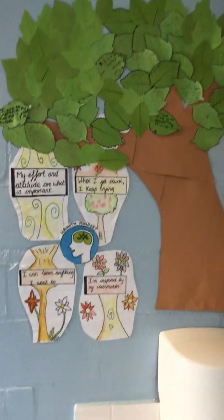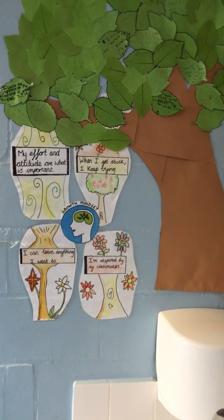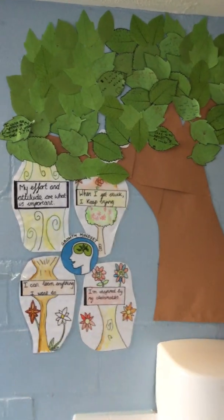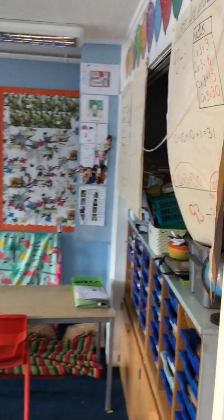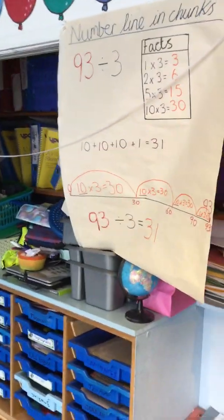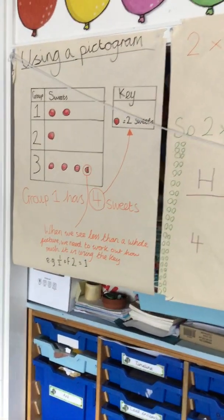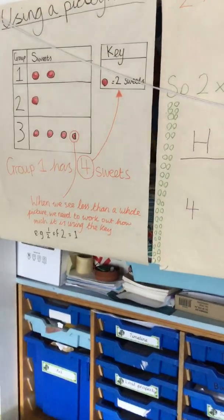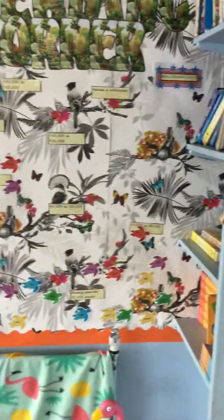This is our growth mindset wall, because as long as you're trying your hardest and being positive about your learning, that's all we really ask from you. And then we come over here, and we've got some of our maths displays up. So what we do at Chesswood is we put displays up regularly to help you remember what you're learning. So we will do it in a lesson and then we'll pin it up to help you the next day.